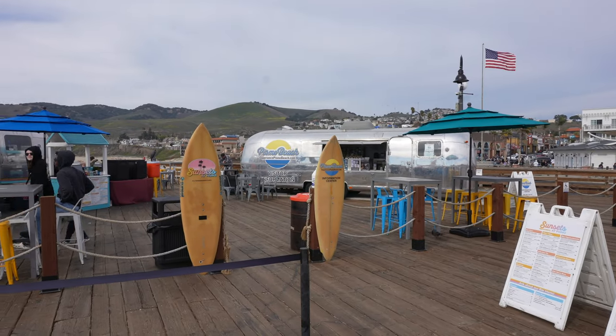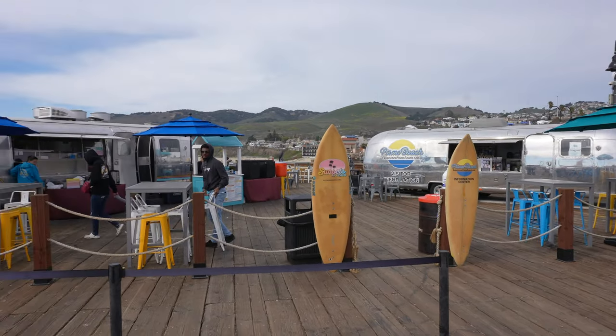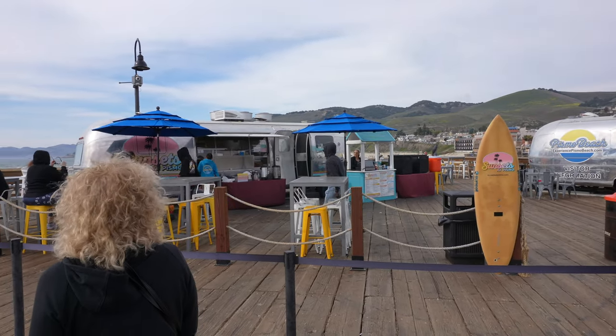The old Airstreams never die. They just take on a new job at the beach. Here's one that's been redone as a restaurant. And the one over here behind me is now the visitor center. Pretty cool.